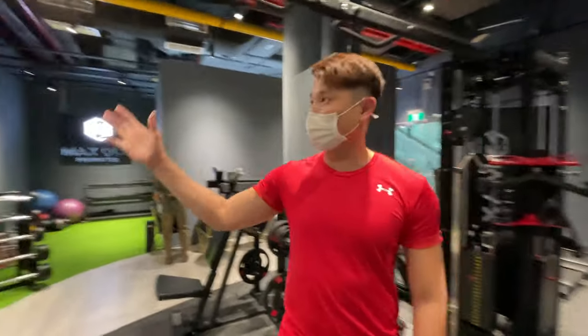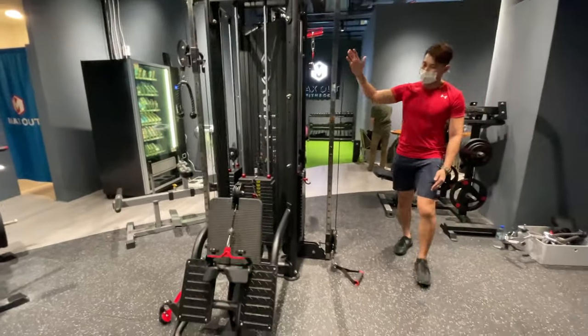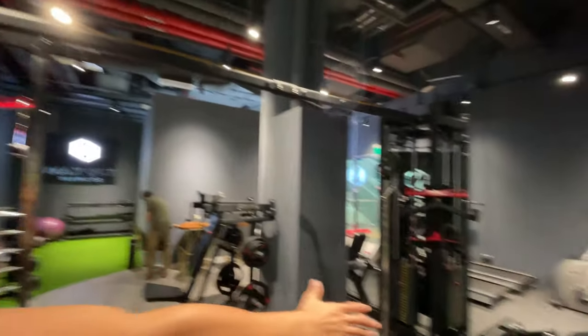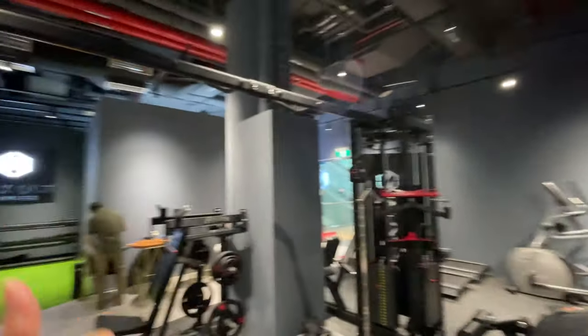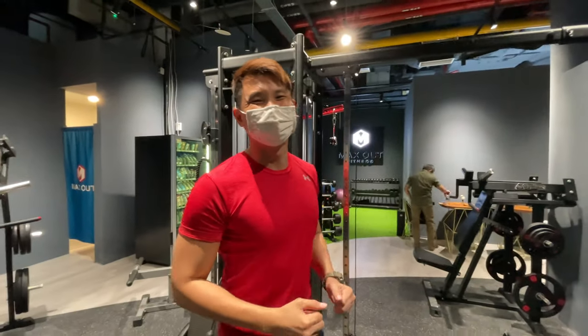And next, we have our 8-station monster. You can see again with the Max Out logo and with a lot of equipment. Everything is well planned out, from your legs to your back, to any kind of exercise. It's a full body workout all in one station.